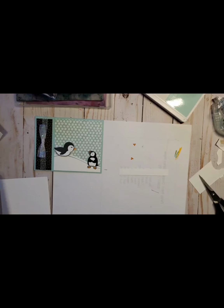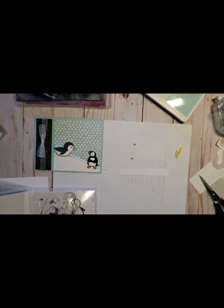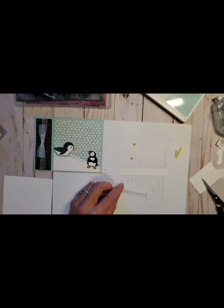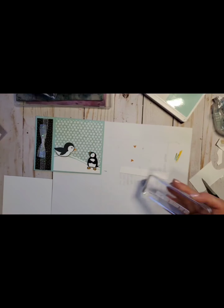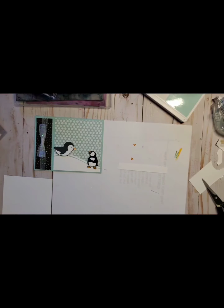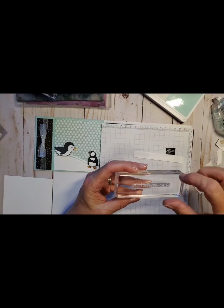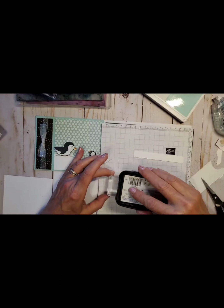And what we're going to do here is I'm going to stamp "to the coolest friend ever." And I'm just going to do that in black. And we'll grab my block here. I'll just grab this one. Now, I like to put my stamp on my work surface when I'm using photopolymer, especially these long skinny ones, because they can kind of twist and then they won't be straight. Just a little tip there for you.